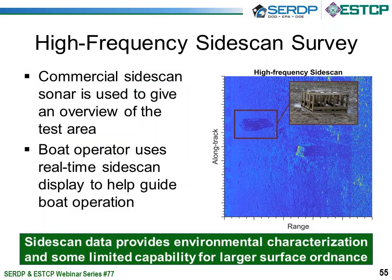We also have a commercial side scan sonar. It's actually a very inexpensive unit from a fish finder company. And we found that we can record that data and then pull it off and look at it. It's not something we've really spent time doing any type of detailed analysis on, but it is nice to give yourself an overview of the area and what the kind of superficial clutter might be.